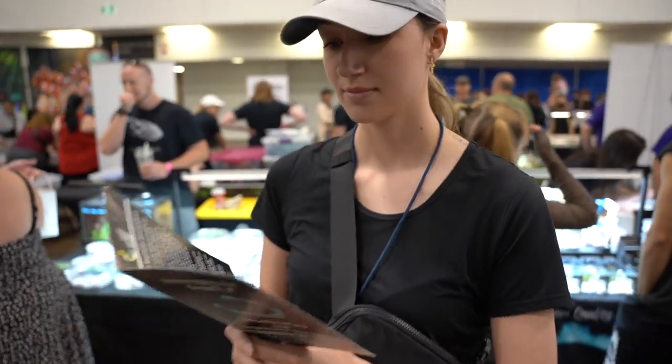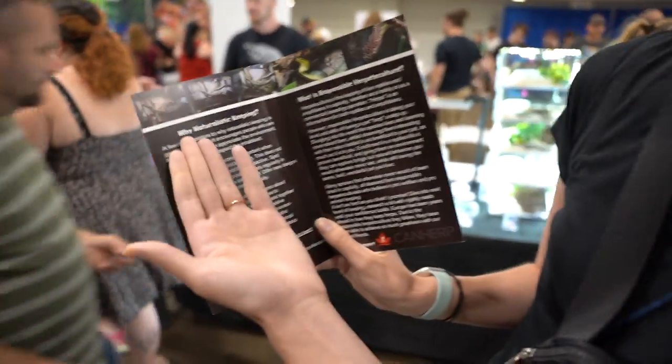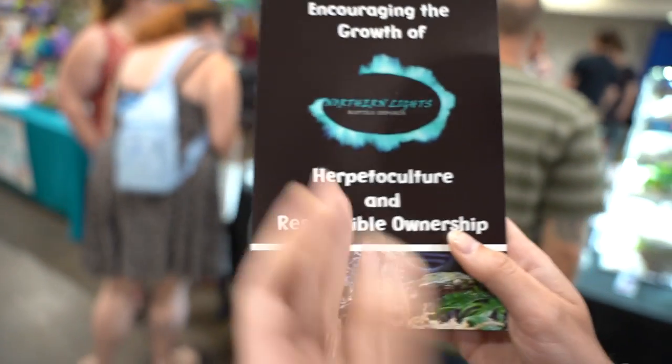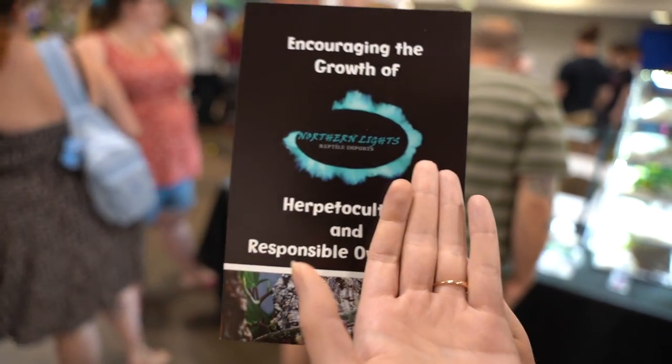We're here at the June 2023 Expo, and we're just having a look at all the animals, making sure everybody's looking healthy and happy, and that we don't have any issues. So far, everything's been great. No issues today, actually, I think. Wonderful. Thank you, Dr. Brown. Thank you. What are you learning there? Naturalistic keeping, thanks to Northern Lights Reptile.